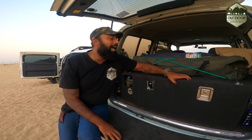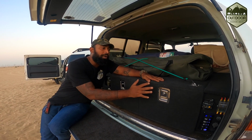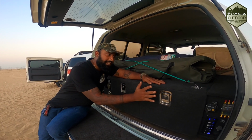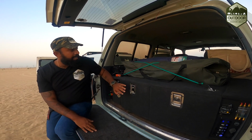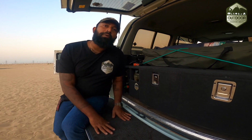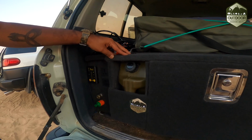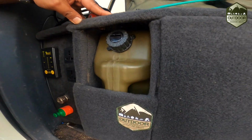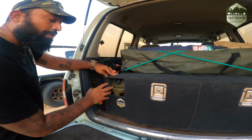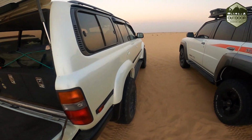So this has 2 drawers, one of which I have dedicated to all the kitchen items, utensils, our stove, everything is in this drawer, and this drawer is dedicated to all the tools and recovery items. Additionally, what we have added this time is a 30-liter water tank. A simple solution again, 30 liters perfectly fitted, tucked inside the drawer system. So this is something new and creative. Alright, here we go, Casper.